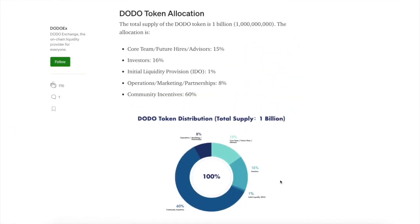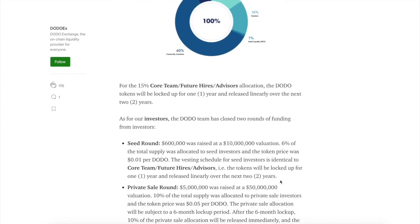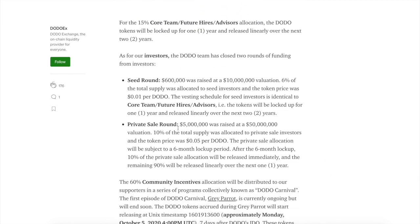Total supply of 1 billion. The core team has 15%, investors 16%, initial liquidity 1%, operations and marketing 8%, and 60% is going to the community. That's huge. Community incentives are great. This explains the seed round.